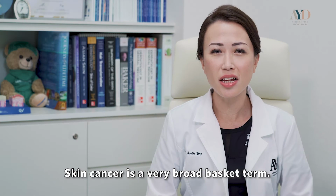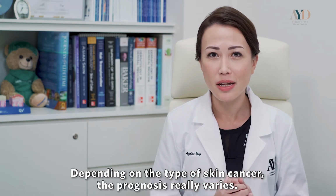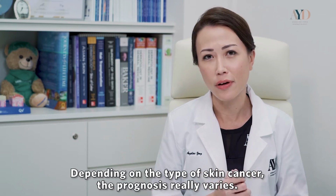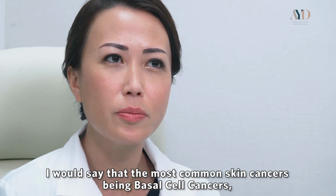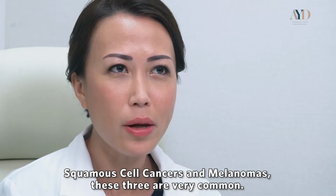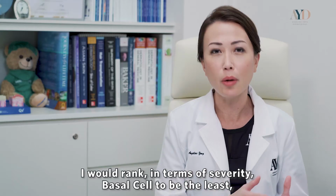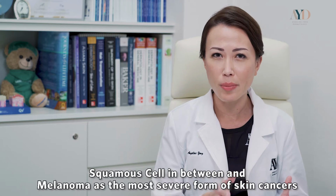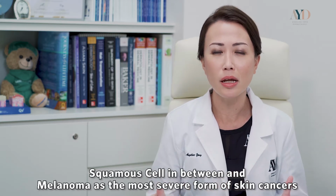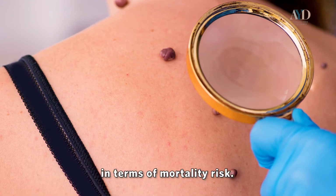So skin cancers, again, is a very broad basket term. Depending on the type of skin cancer, the prognosis really varies. I would say that the most common skin cancers are basal cell cancers, squamous cell cancers, and melanomas. These three are very, very common. In terms of severity, I would rank basal cell to be the least, squamous cell in between, and melanoma as the most severe form of skin cancer in terms of mortality risk.